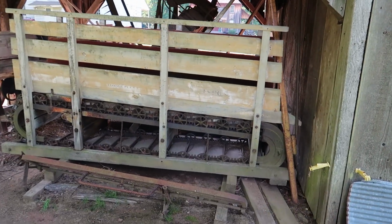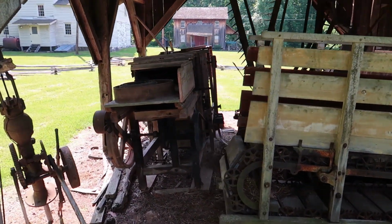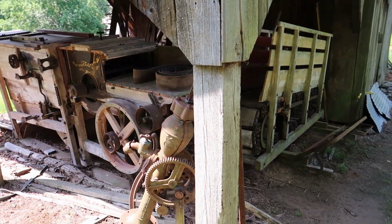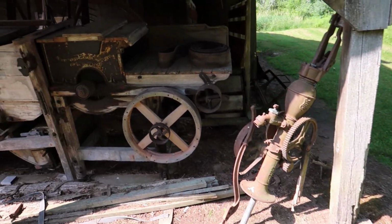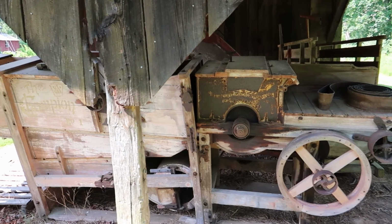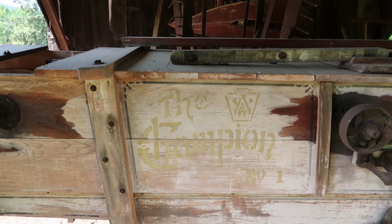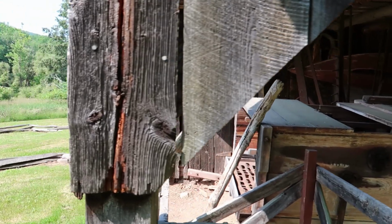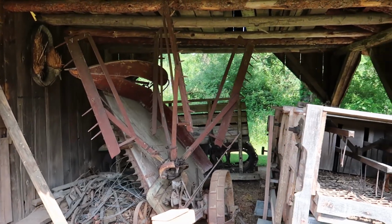Right here we got some more cool farm machinery. One of these sort of conveyor devices. And just look at all this stuff. Look at that pump here. Wow. Just look at that carving on that wood. This is some really cool stuff right here. I'm really glad I stopped here today. All right, we got more to see, so let's keep driving.